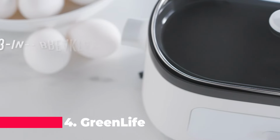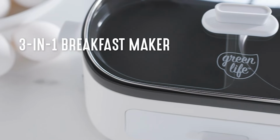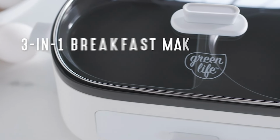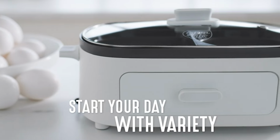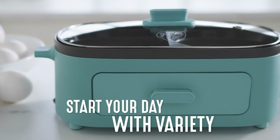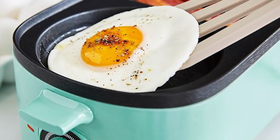Coming in at number 4, we have the GreenLife 3-in-1 Breakfast Maker Station, a versatile appliance that's sure to become your morning MVP. Featuring healthy ceramic non-stick coating, this breakfast maker ensures worry-free cooking without harmful chemicals. Its 3-in-1 design allows you to cook multiple items simultaneously, from eggs and veggies to pancakes and bacon, saving you time and effort in the kitchen.